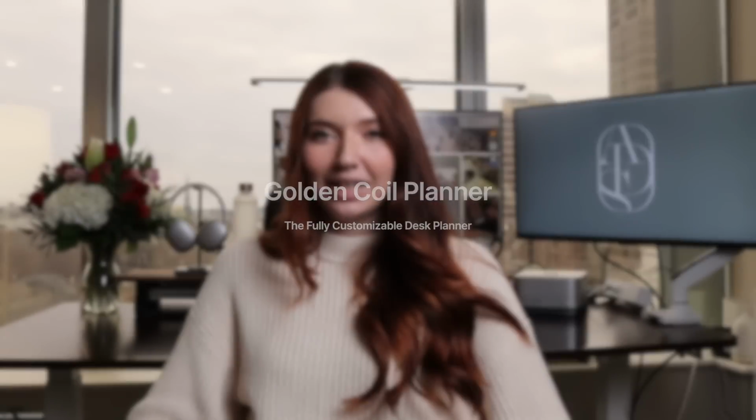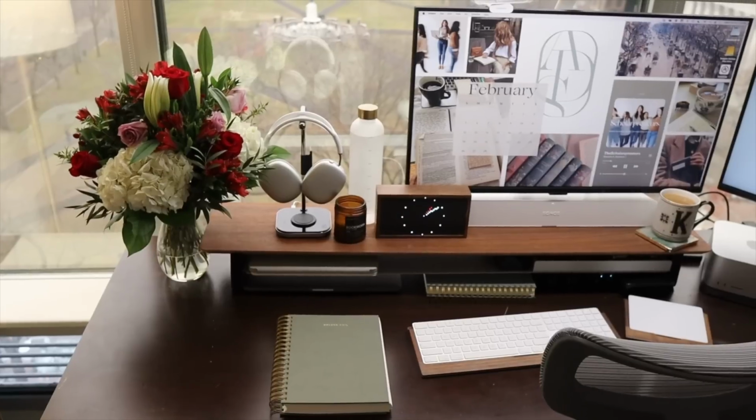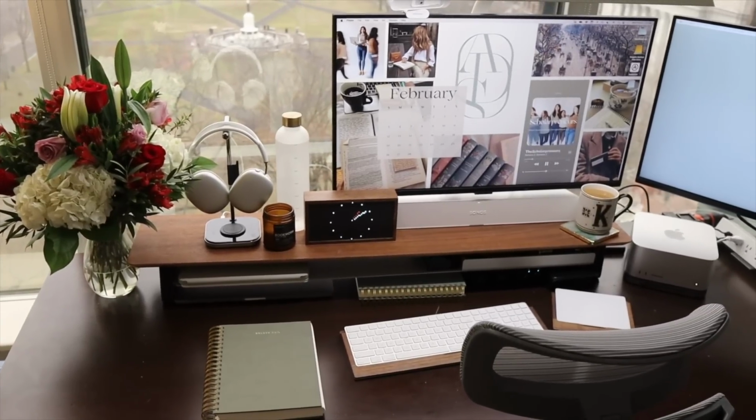The next thing on my desk is my Golden Coil planner. If you've been watching my videos at all, you know how much I absolutely love and rely on my Notion and my Golden Coil planner. They go hand in hand, and they are the perfect organization system. The Golden Coil planner is fully customizable. You can go on their website and decide which particular layout works for you. I've been using them for over 2 years now, and I cannot recommend them enough.